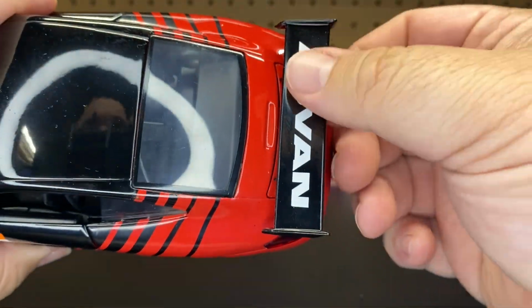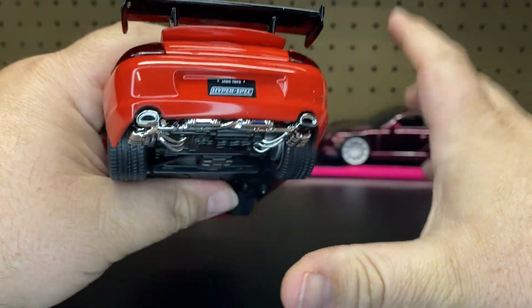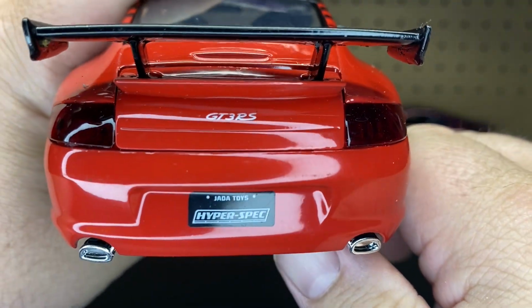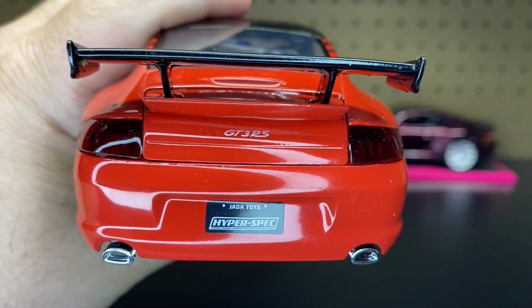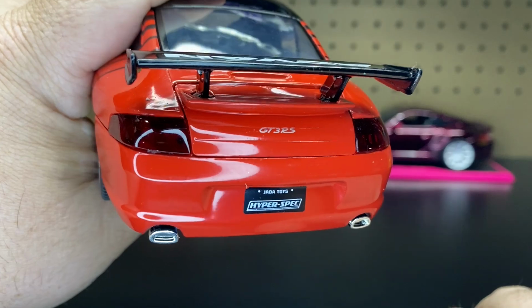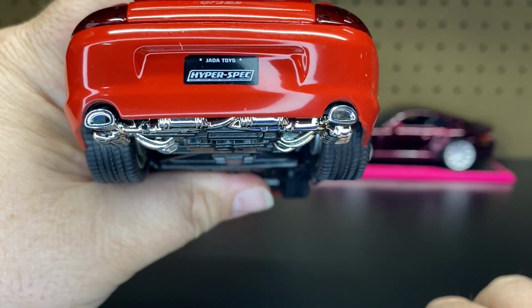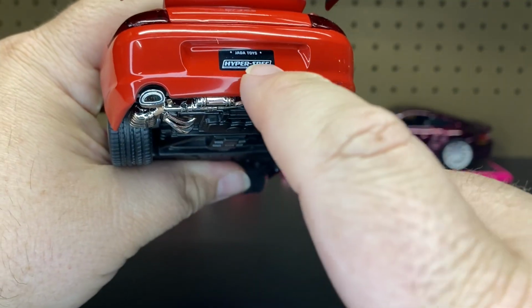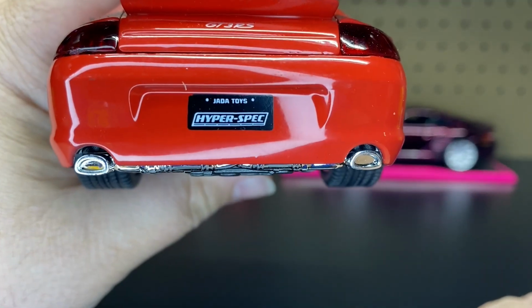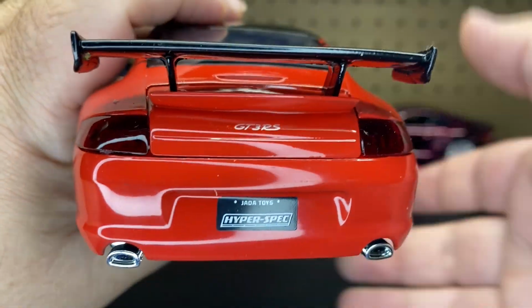We do have the spoiler back there, which is plastic. I love the word on it. Again, ADVAN. Going along to the back here, you have the GT3 RS. They smoked out the taillights in red. You do have the license plate, Jada Toys HyperSpec, which is actually painted. It's not a sticker. Then we get the exhaust being chrome, which is pretty cool.